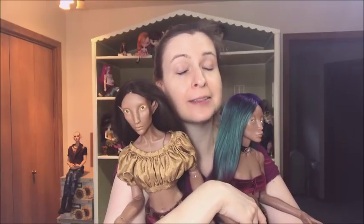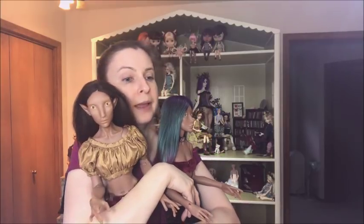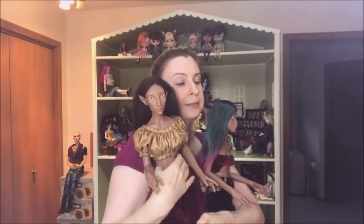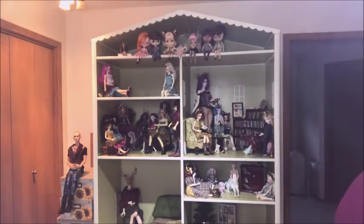A lot of fantastic stuff. I need to make more videos to cover all of the fantastic stuff. So here are my two new Twiggling girls, the ones that I have been waiting 2 years for. They came in yesterday, made a video, and then behind me is my dollhouse. And I think I'll start with talking about the dollhouse, and then maybe move on to Twiggling girls.